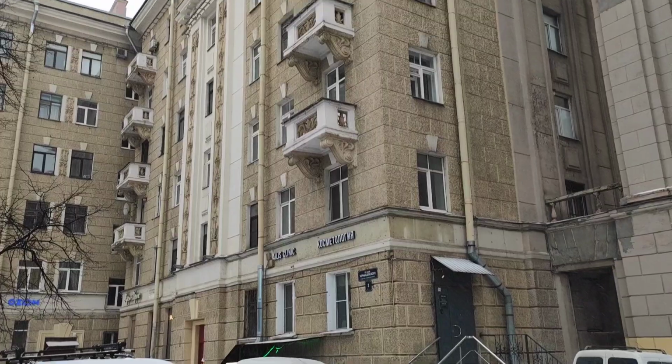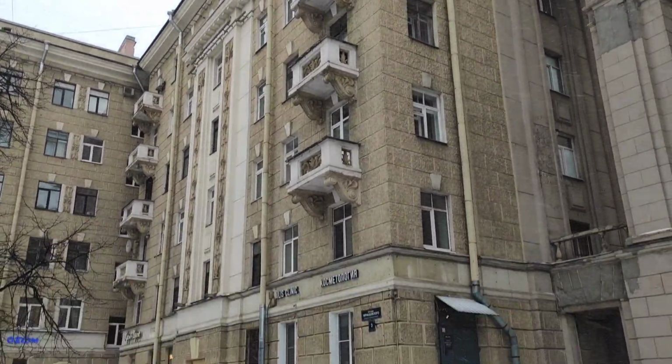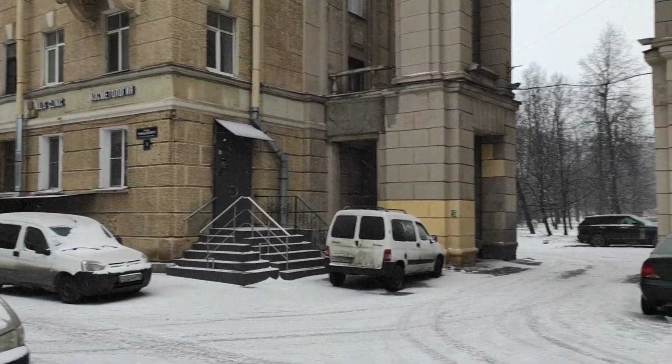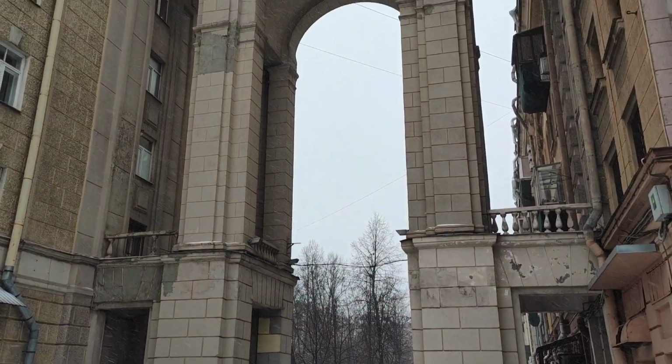So this rather cool building here, this was actually built for the giants who live in the city, and that is why this has to be so high up.